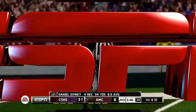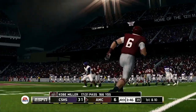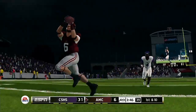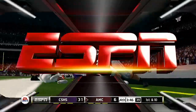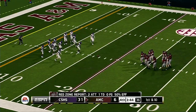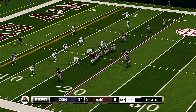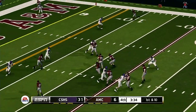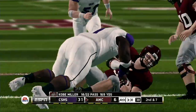He is such a reliable target. You throw it anywhere near him, and this guy's going to get his hands on it and make a catch. From the 17-yard line, first down. They'll line up with five wide receivers. Got it and brought down immediately. That'll make it second and seven.